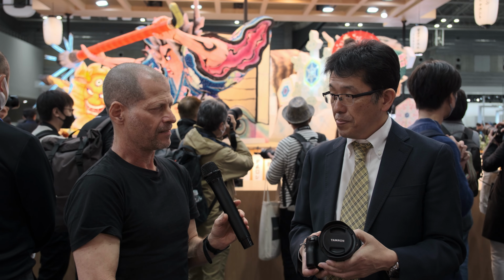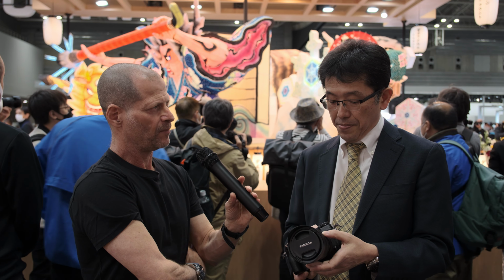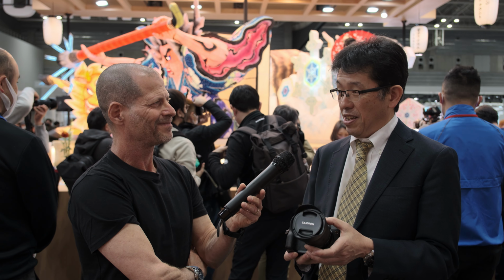How about pricing and availability of the 11-20 for Fujifilm X-Mount? Right now, this is just the development announcement. The actual pricing, the actual cost is not calculated yet. Once it is ready, we will do the announcement. At the moment, we're not sure yet.